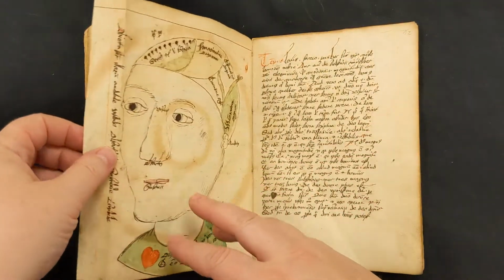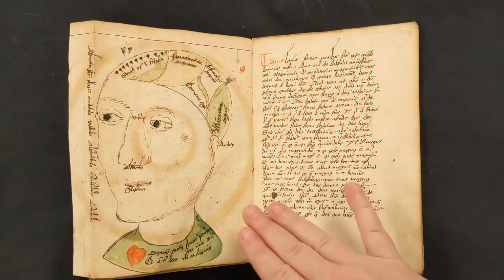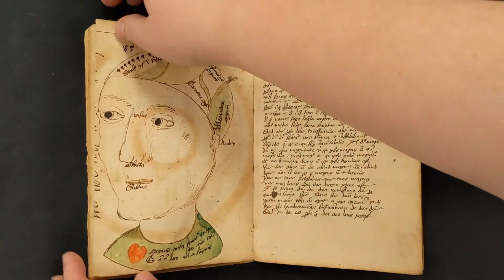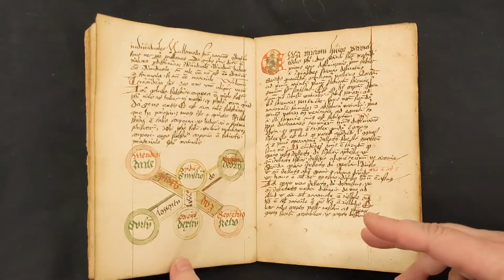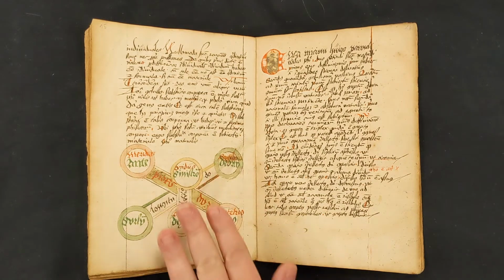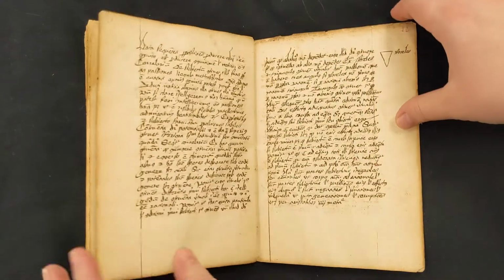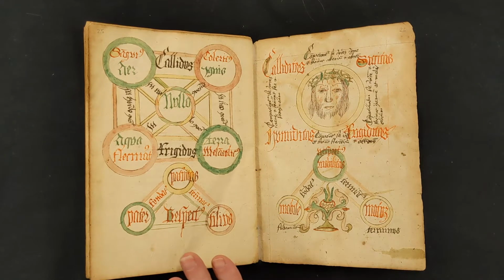And then we turn the page and we have our next head diagram, this one showing the faculties and the senses. All of these have these little fold-outs. And then we go along, and this little diagram is the diagram of compass points, showing the 4 directions. And then further along, we have this diagram of elements and the temperaments.